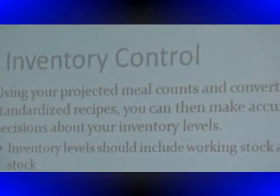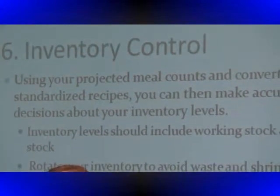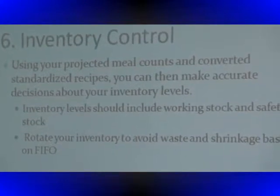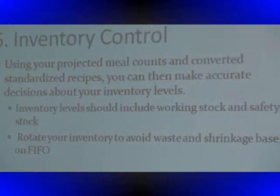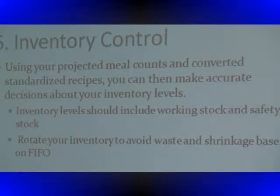So next is using your projected meal counts and confirming standardized recipes. You can make accurate decisions about your inventory levels. How much do you need to have on hand? So your inventory levels, like I was saying before, should be your working stock, which is exactly what you need to produce those recipes, plus a little safety stock in case somebody burns something, your meal counts go up, whatever it is.